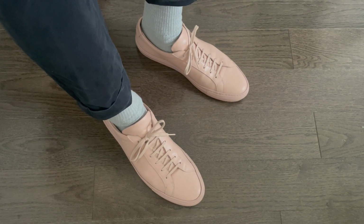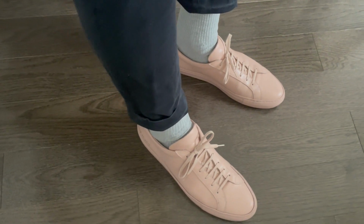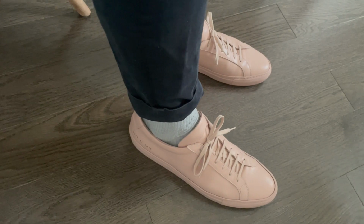I also have the blush pair, which is again, like I said, a pop of color. So the blush one or the white one will go with most of your outfits and give you a nice pop of contrast on your feet. And these are really amazing sneakers. There's not a lot that could not be said about them because the space is flooded with information about Common Projects. It could be any other minimalist sneaker which has clean lines, and this is the foundation. Shoes make the outfit upwards.